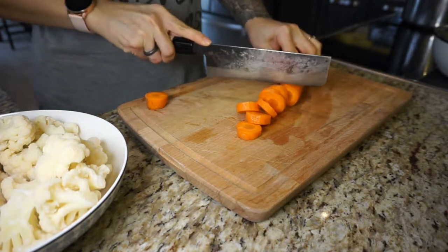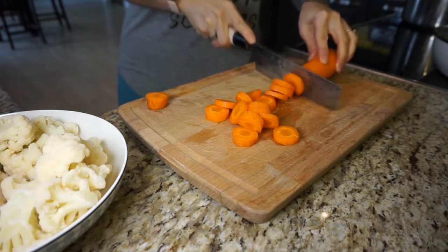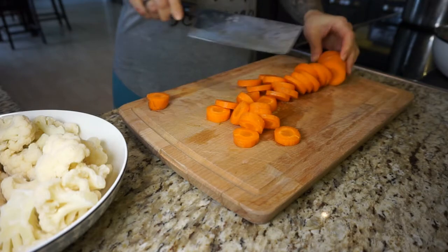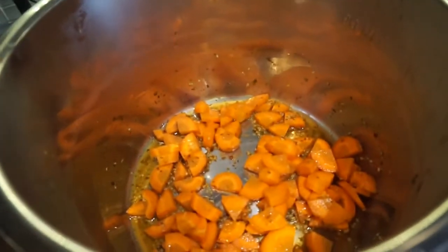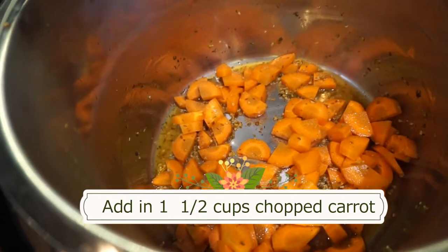So I'm adding carrots to my soup because carrots contain critical components to the immune system functioning properly and optimally. They have 3 minerals that are very crucial, which are iron, zinc, and copper. And zinc is vital in the development of the cells that actually attack bacteria and foreign substances.